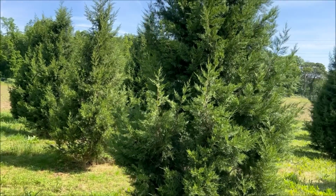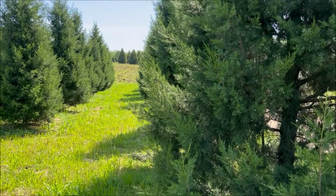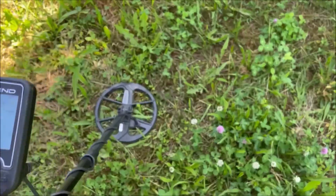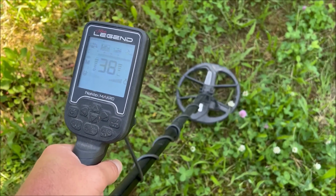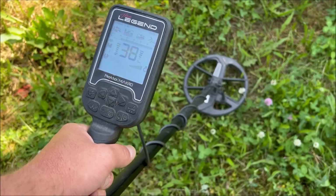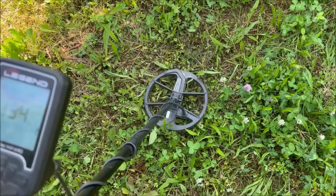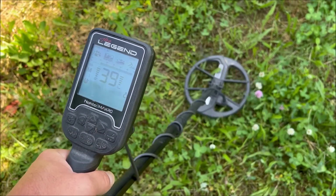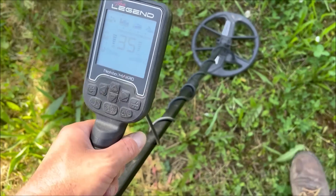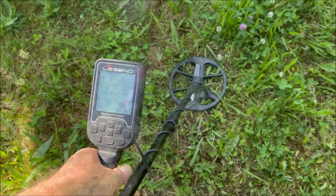Well, we're working through these trees. It's a tree farm, so they are pretty much everywhere. I'm doing this first row, and it's nice to be in the shade too. And I got a good signal by this tree. Now, there was a house here. Dustin said it was on the 1870 map, and that's why we're at this random tree farm. But you hear how it just stops? That's usually a sign of something small, and I like the small little things. Let's dig it up and see what we get.